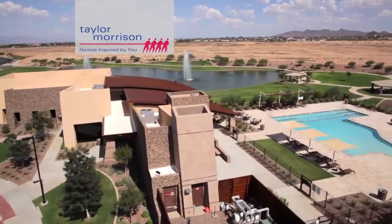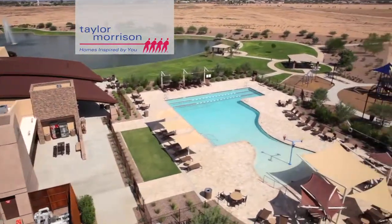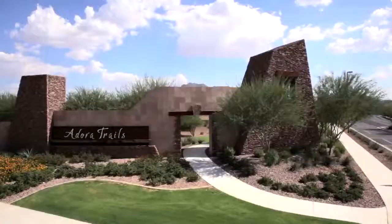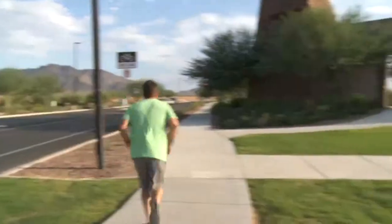I'm here at Adora Trails, a Taylor Morrison master plan community in the wonderful town of Gilbert, Arizona. I love the lifestyle of this community. You should see the community center. They have an awesome pool, a splash pad. They have low crime rate. They have great schools. You're next to great shopping. And look at this, you have the beautiful sand tanks as your backdrop. And I know what you're thinking, this guy looks a little casual to be on TV, but this community has over 12 miles of running trail, so come check it out with me.